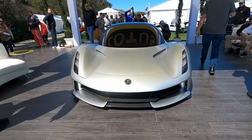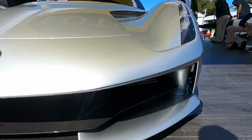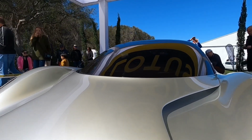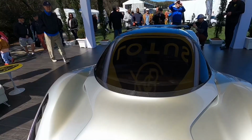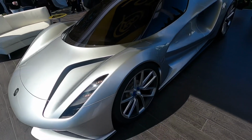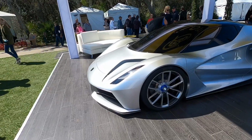But really this flow through aero is a big theme that we'll see throughout. Like the air coming through this channel here, exiting through the door, and then this channel here going up above the glass. Production model will have a single windshield wiper, but besides that, we're really looking at the production car, which is very exciting because it is so stunning and very beautiful.